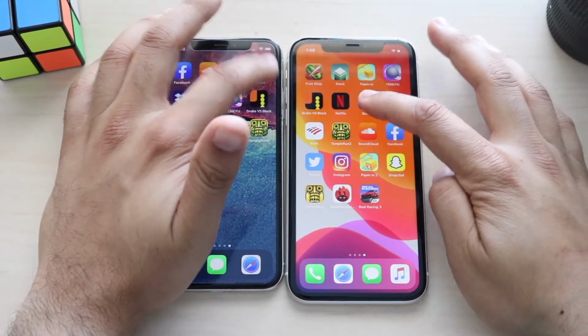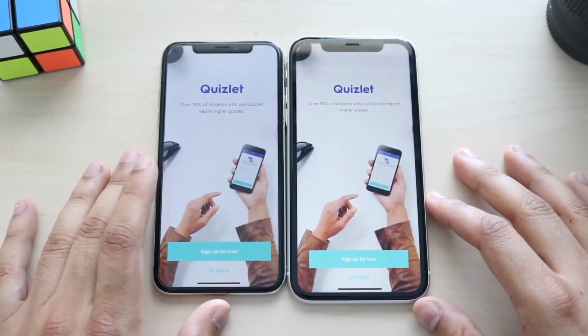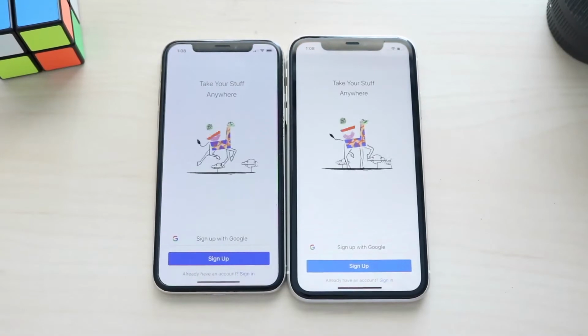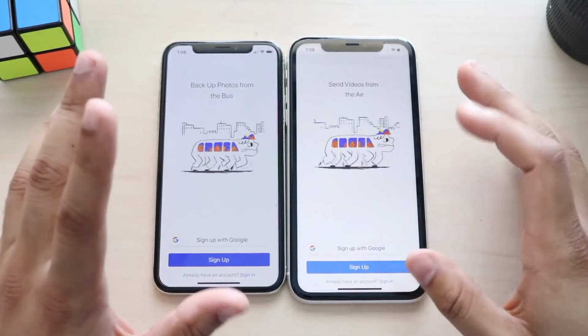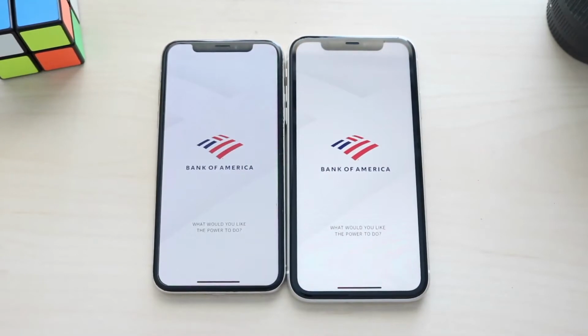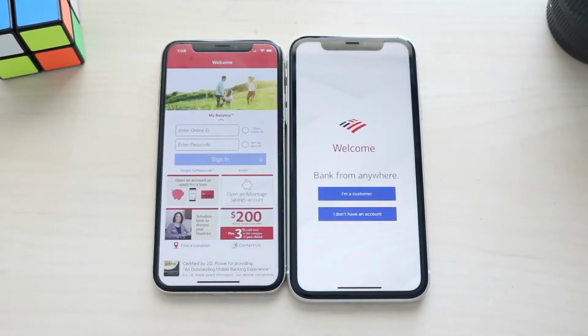Quizlet, 3, 2, 1. And the iPhone 11 was faster there, so super happy. All right, we're kind of starting off good. Dropbox, 3, 2, 1. Again, the iPhone 11 was the faster one. When I open these smaller apps and I see that kind of difference, that's a really, really good sign in my opinion. Bofa, 3, 2, 1. And again, the iPhone 11, a little bit faster. Not as much as I was expecting though.